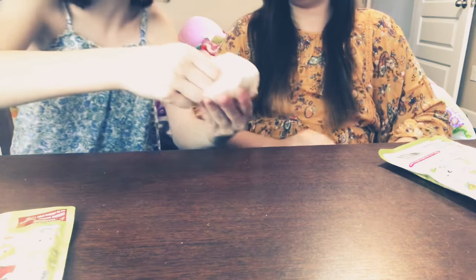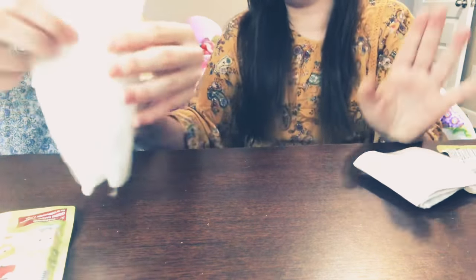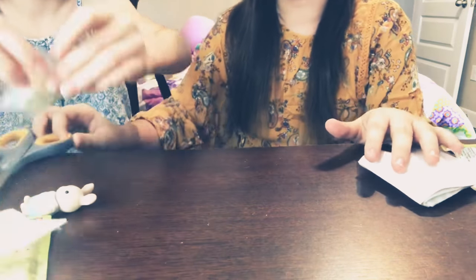She's going to open hers first. Oh my goodness, I got the one you wanted. The sweet pea bunny. So she's going to open mine first. No, Jackie is going to keep the Calico Critters. I just like this one.